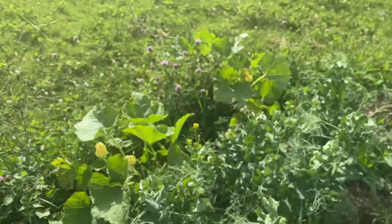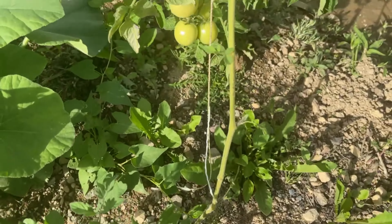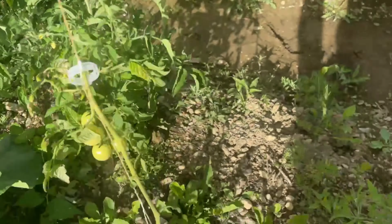This aisle here is my tomatoes and my peppers. Now, some are not doing good, like this one, but it's still producing a little bit. This plant there is doing better, but not producing at all. Looks like cabbage. Did I plant some cabbage here? Maybe. Maybe when I thought nothing was gonna grow. I also planted carrots here and there. These are weeds.